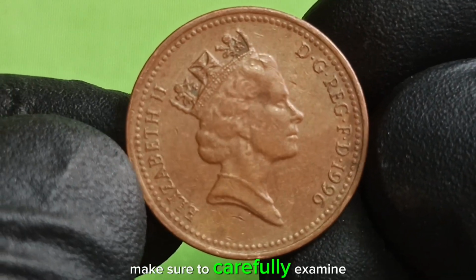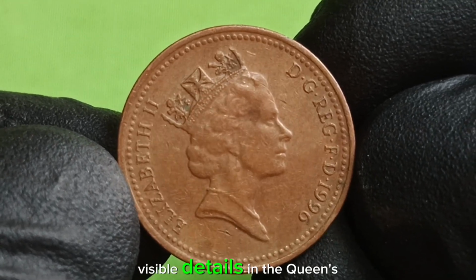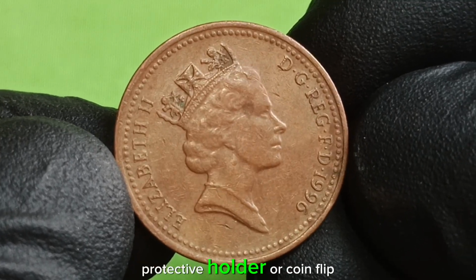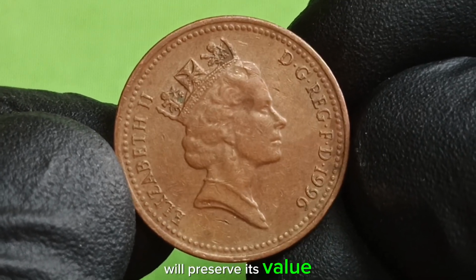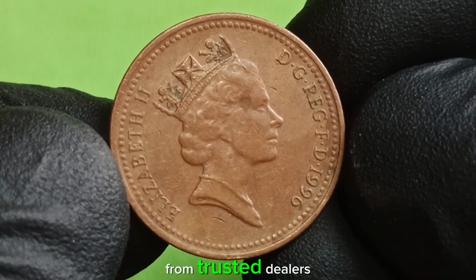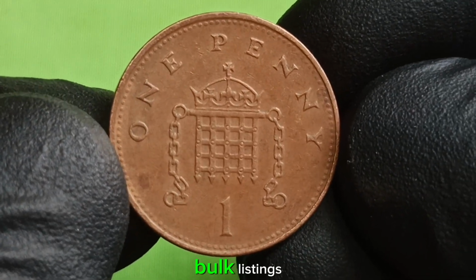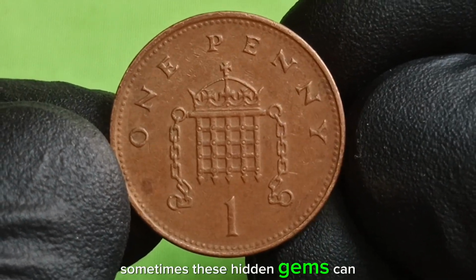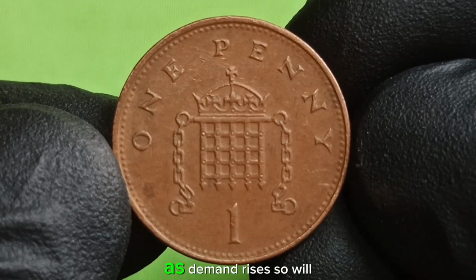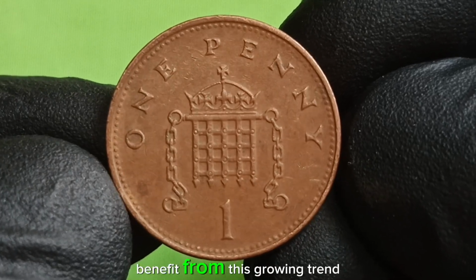First, make sure to carefully examine the coin's condition. Look for clear inscriptions, visible details in the queen's portrait, and minimal surface damage. Storing the coin in a protective holder or coin flip will preserve its value and ensure it remains attractive to future buyers. It's also wise to purchase from trusted dealers or platforms where authenticity is guaranteed. Keep an eye out for bulk listings sometimes. These hidden gems can be found mixed in with other coins. And most importantly, stay ahead of the curve. As demand rises, so will prices, and early collectors will undoubtedly benefit from this growing trend.